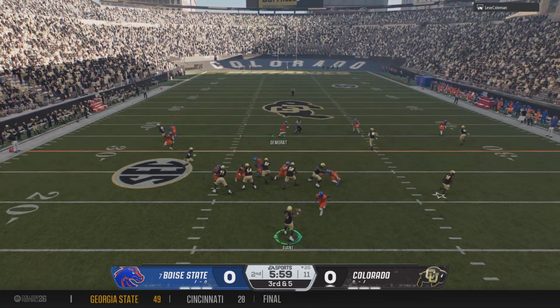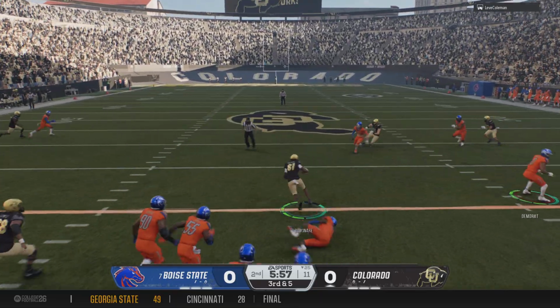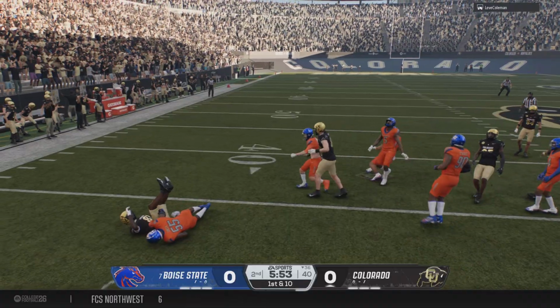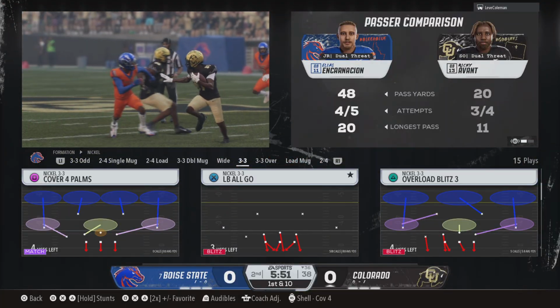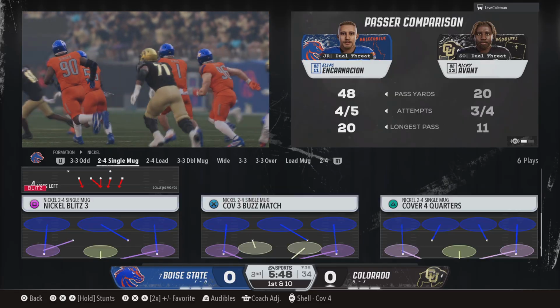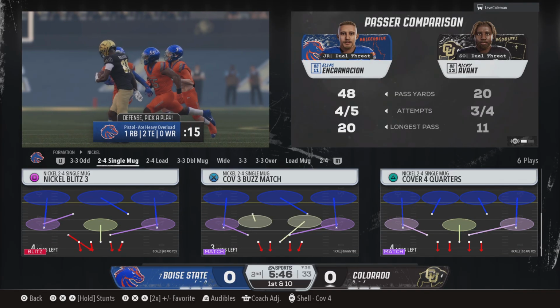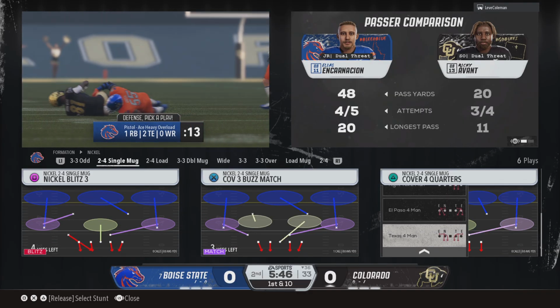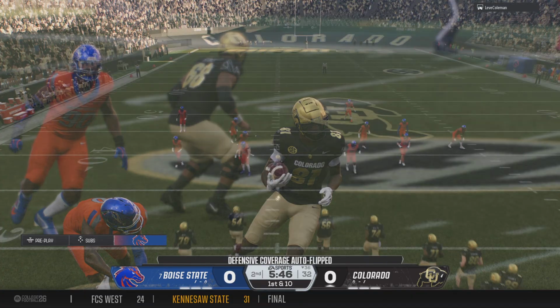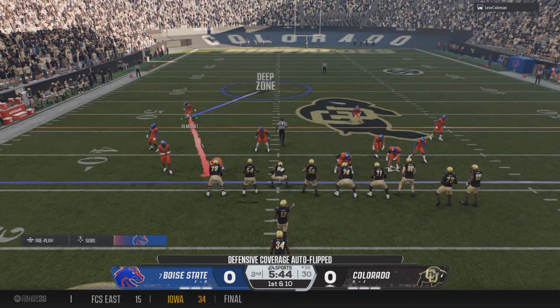Looking to throw, it's Avant. Makes the grab. Gets away from one, finds some space. They'll keep this drive moving by picking up the 1st down. They have it at the 36. What a nice job to get through your progressions and find your man open on the drag. And you can't do that without good protection up front by the offensive line, giving you a little bit of time.